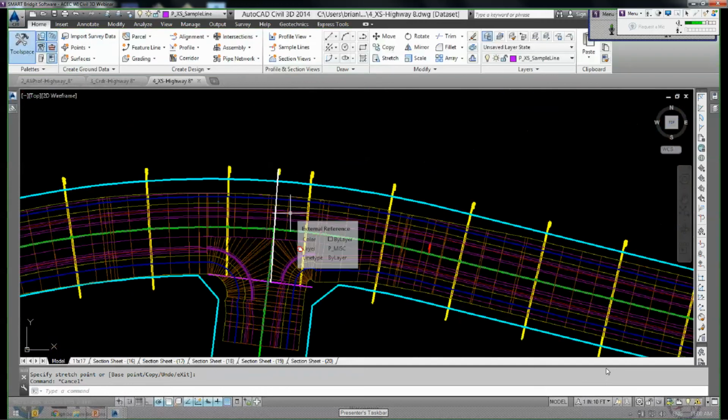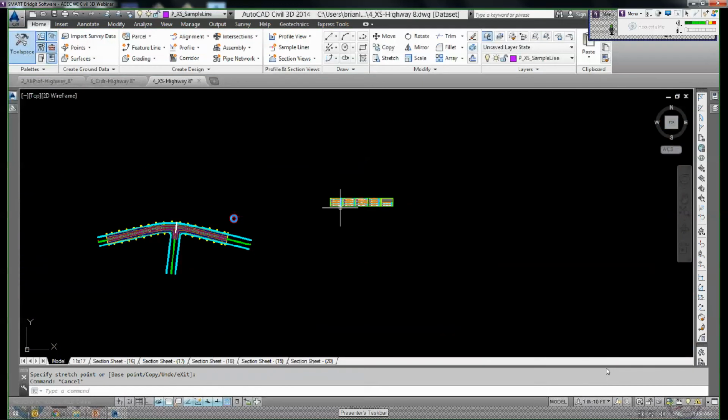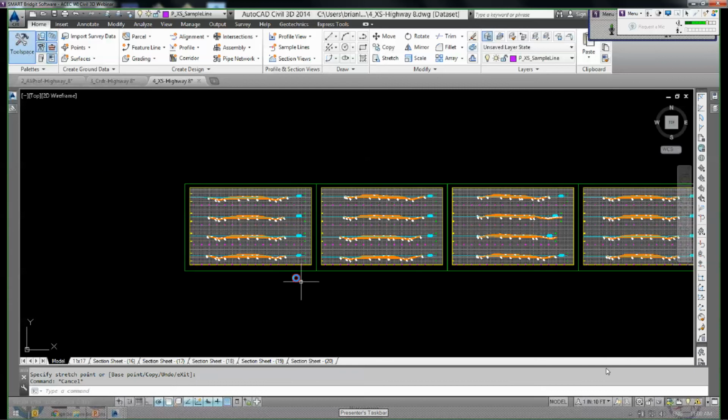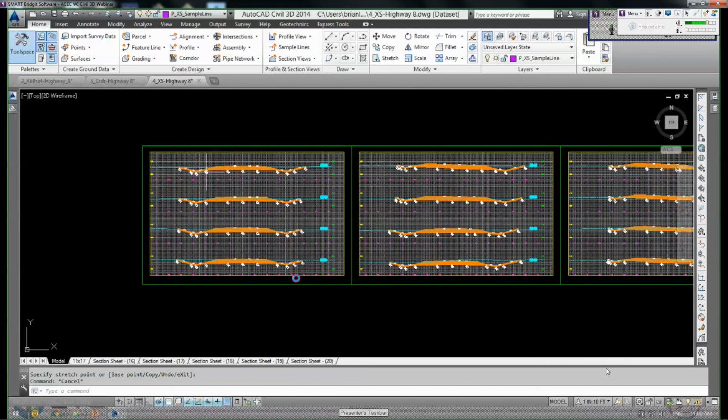Problem is we can't just spit out that section. So the process we have to go through is to delete our section views. It doesn't mean delete our sheets, but delete our section views. But here's the thing, right now our section sheets are all set up, the viewports are set up to look in these exact areas where I've placed all these section views. So if I'm going to delete all these, I need to make sure that I put the new ones back in the exact same spot.